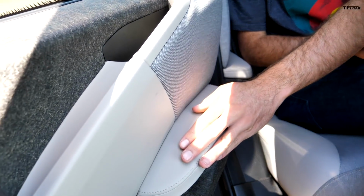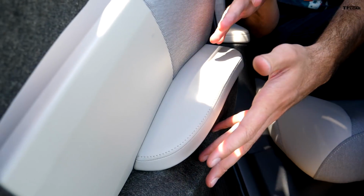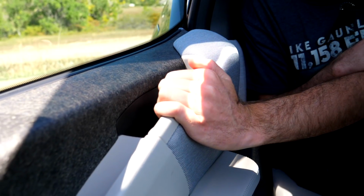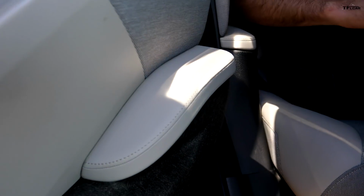Now, some funny things about the rear doors in the i3. You can't actually roll down the rear window, but that's not such a bad thing because the rear window is huge. It's really tall, and take a look at the overall door design. It's extremely over-designed, very geometric with its patterns. Nice big grab handle for opening and closing the door, and I do like the little rear armrest down here. Just a little bit of added comfort.